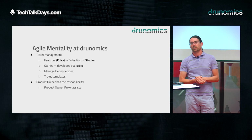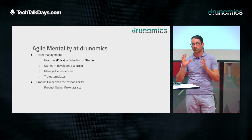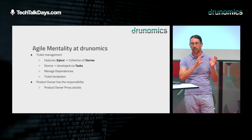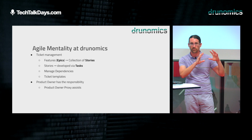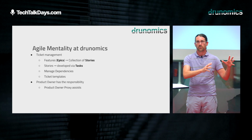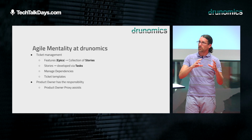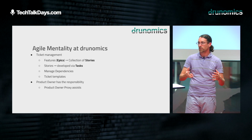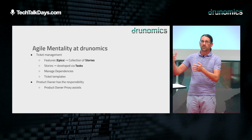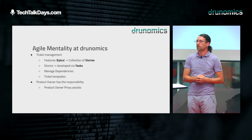Ticket management. It has been very helpful for us to maintain kind of a strict ticketing format. So at the beginning, you have epics, classic features that you want to have made, things that you can actually deliver and close. The epics themselves are broken down into a collection of stories, or sometimes they're even just user stories. As a journalist, I want to update and edit an article, things like that.